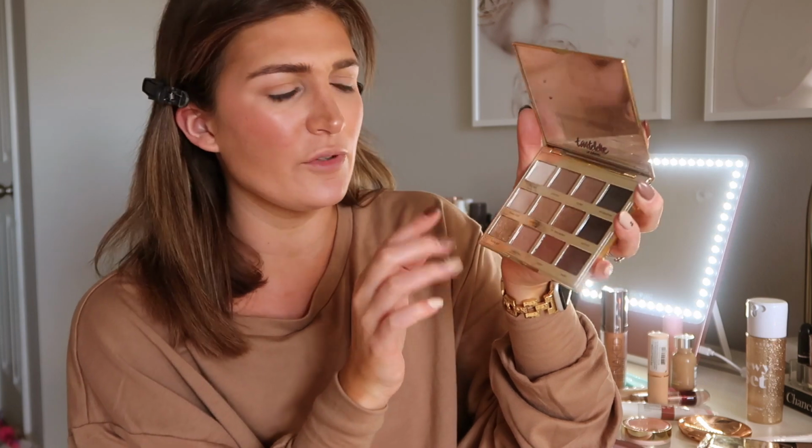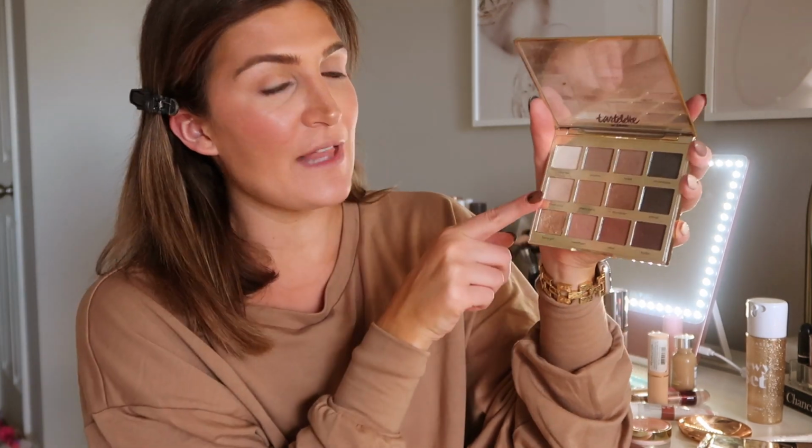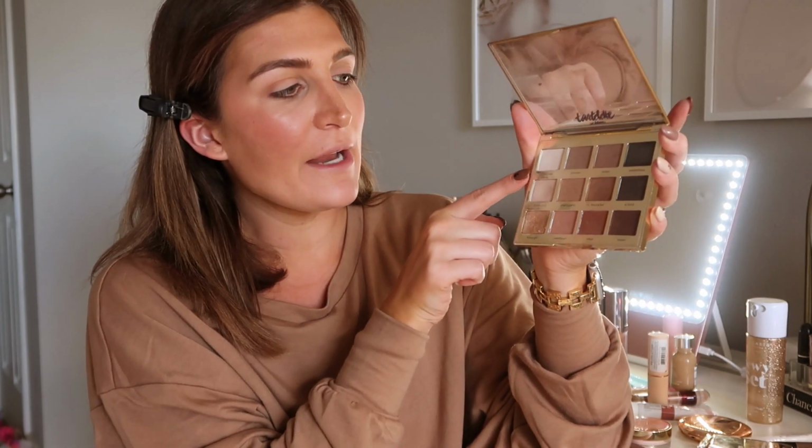So that is it. I used Smarty Pants in my crease, this light neutral brown. I used Flower Child right here on my eyelid. I went in with Charmer on the inner corners, and then I did Rebel, which is a really pretty chestnut brown, as my eyeliner underneath. Usually this takes me 10 minutes max because I've got everything where I know it is and I just go really fast.